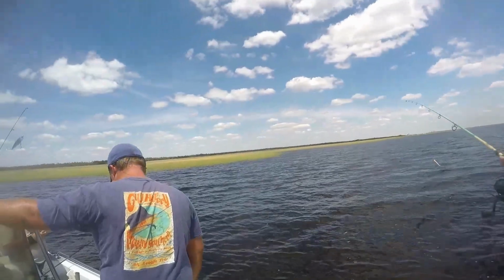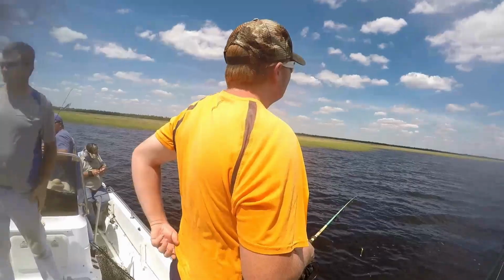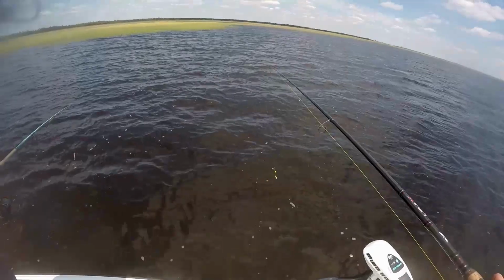Redfish magic. I seen the wind and the waves doing like it was, and I thought, man, bass fishing, this would be spinnerbait territory, so redfish magic ought to get one.